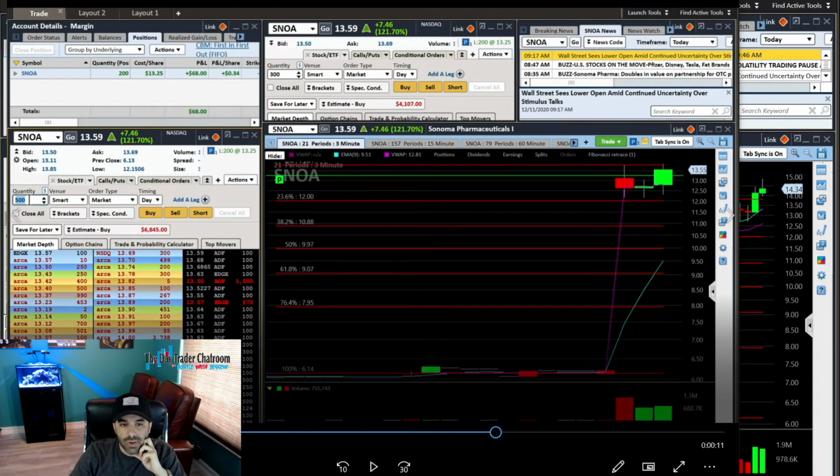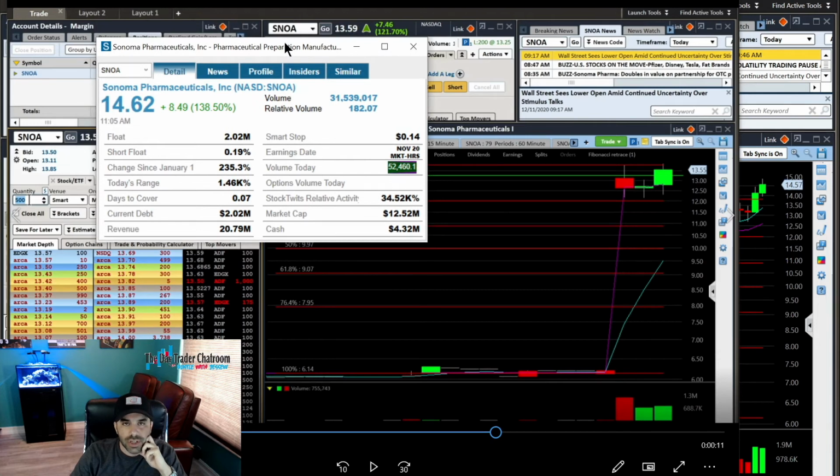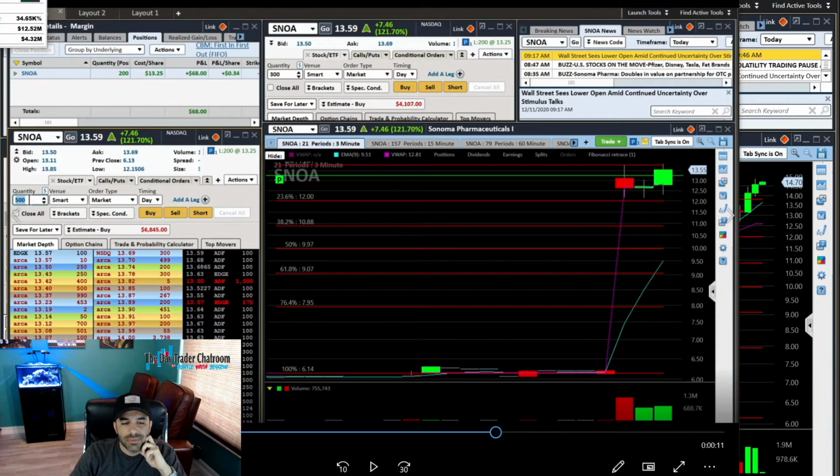Because it's a small float. Look, this thing has 2 million shares in the float. That's it. That's all they have. Their press release was not that impressive. So because of the press release not being all that impressive, I was prudent to take off most of my position right there as soon as we pushed that new high.